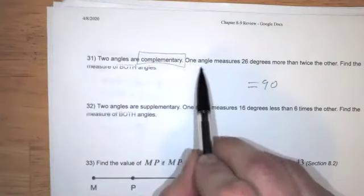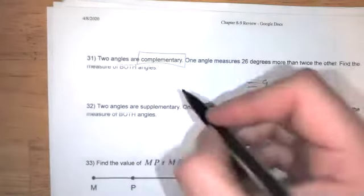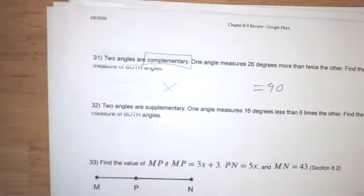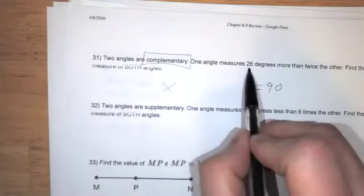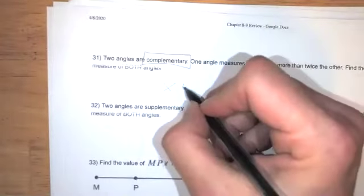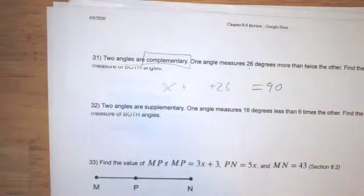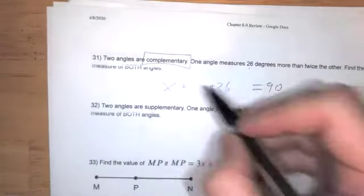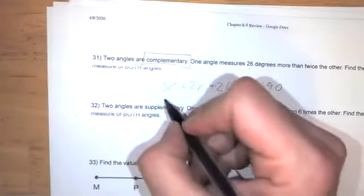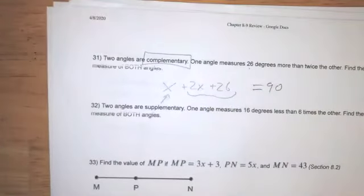So one angle measures 26 degrees more than twice the other. Well, let's make one of those angles x. So one angle we'll call x. The other angle is going to be 26 more than 2 times the other one. So how do we write that? Well, 26 more than will be plus 26, and 2 times the other one, which is called x. So this right here is one of the angles, and this right here is the other one.